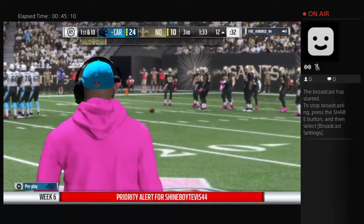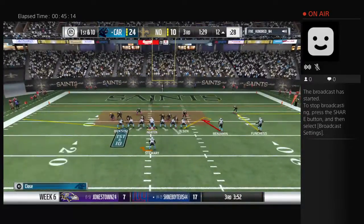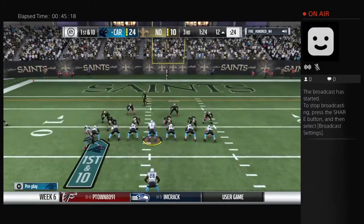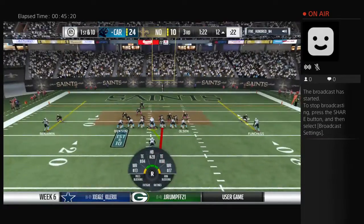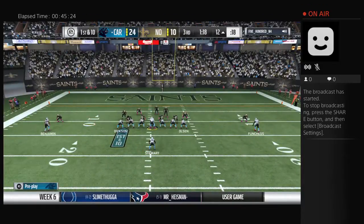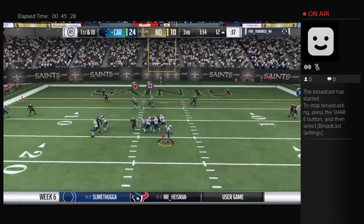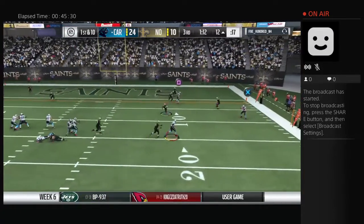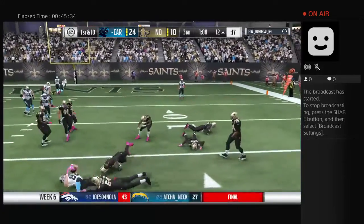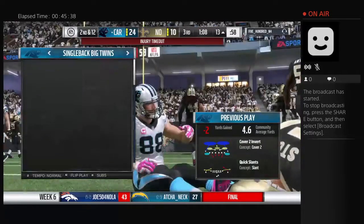So the offense has it 1st and 10. Newton on 1st down. Flushed out right. That's going to be caught at the 10-yard line. And they'll lose yardage here. They go backwards to the 13-yard line.